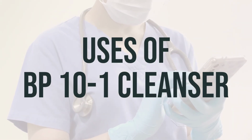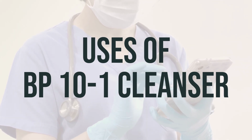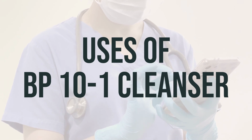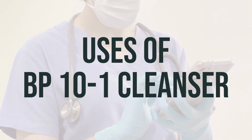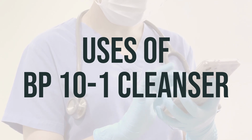This cleansing product, BP 10:1 Cleanser, is used to treat acne and other skin conditions such as seborrheic dermatitis and rosacea. It contains an antibacterial agent and a drying agent which helps promote shedding of the top layer of skin, a process called keratolysis. It is recommended to use this product as directed by your healthcare professional.